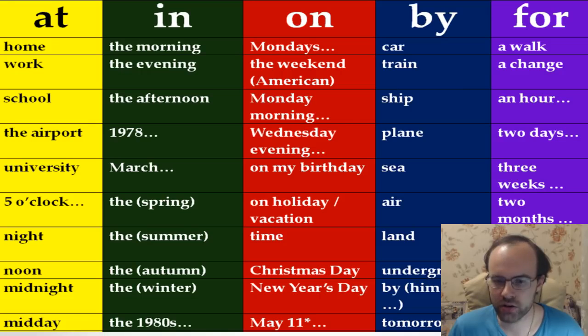So by underground. You should also know that we use by with the passive voice. For example, by him, by her, the book was written by him. It means that he wrote the book. The book was written by him.